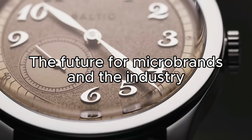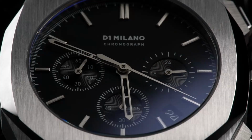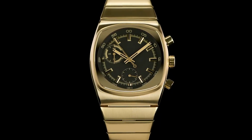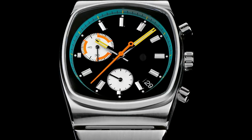Part 4. The future for microbrands and the industry. With everything we've covered, the fast fashion brand approach, Alibaba sourcing and the Swiss Made loophole, where does this actually leave the watch industry? Despite the controversies, microbrands aren't inherently bad. Many genuinely design their own watches and bring something fresh to the market. They offer unique designs that big brands might be too risk-averse to attempt. Affordable access to well-specced watches, a direct-to-consumer model that cuts out retail markups, providing better value for the end buyer. For many enthusiasts, microbrands have made watch collecting more exciting.